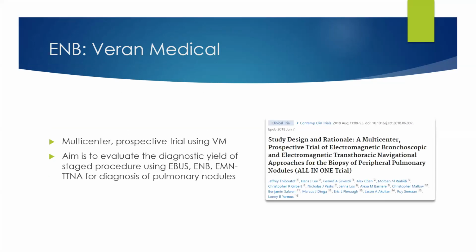This is an ongoing trial right now with Viren Medical Systems called the All-in-One trial. The idea is, oftentimes you do an EBUS, sometimes you do a navigational bronchoscopy, you still don't have a diagnosis, so you send them to IR and try to get a transthoracic biopsy. This study is looking to see if the Viren Medical System can be an all-in-one system. They're currently actively enrolling patients to see if they can do EBUS, navigational bronchoscopy, and TTNA, all using that system, and what their diagnostic yields, complications, and feasibility are like, and we're awaiting the results.